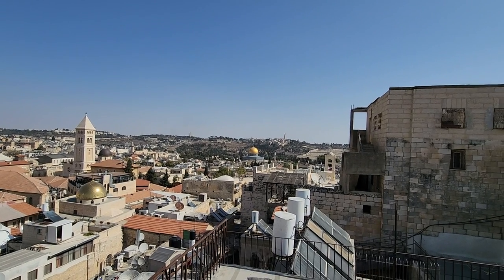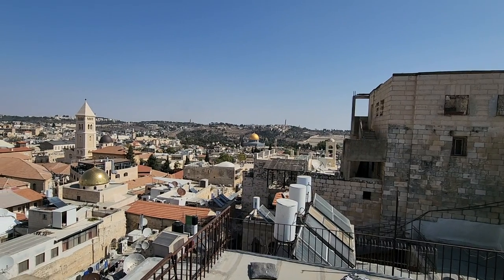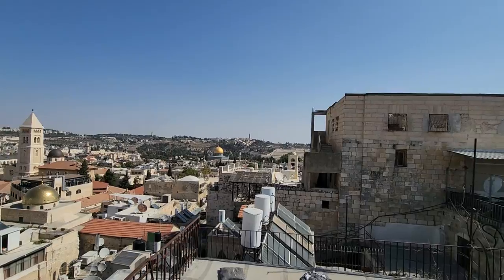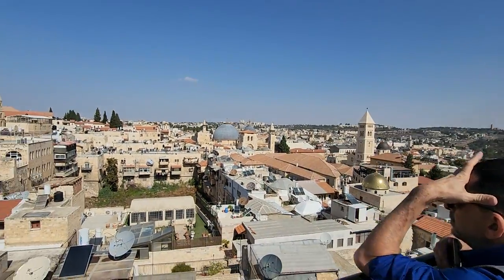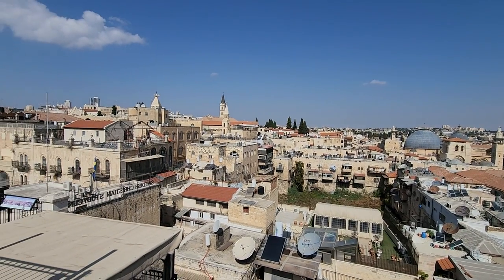I mean, look at that. I'm supposed to talk, but don't need to talk. You can see the most beautiful view of Jerusalem from almost the center of the city. I will explain everything about it, but first enjoy it.